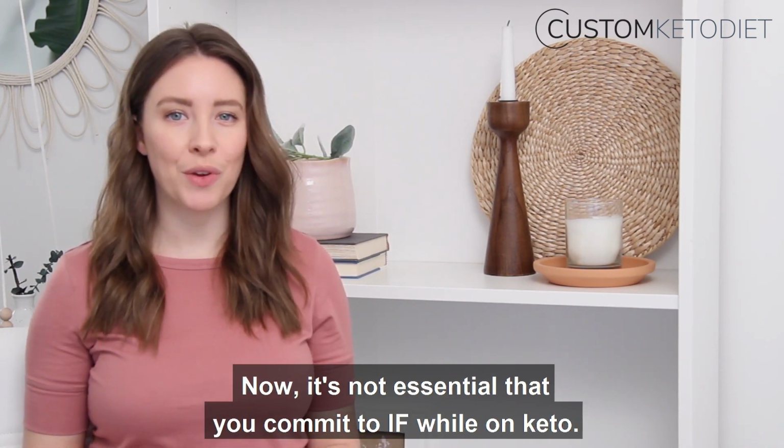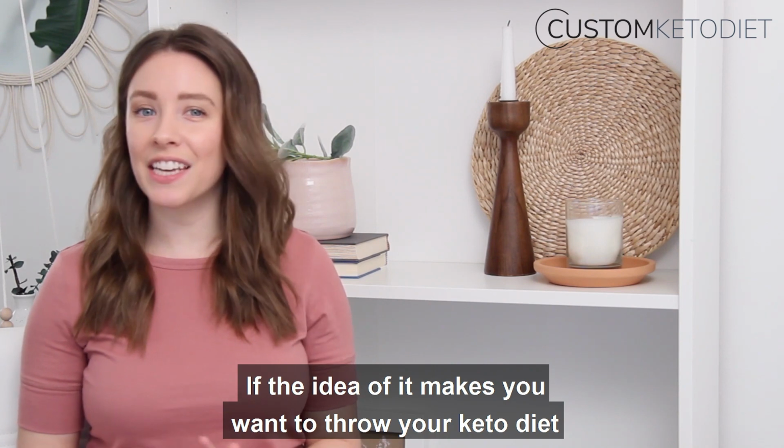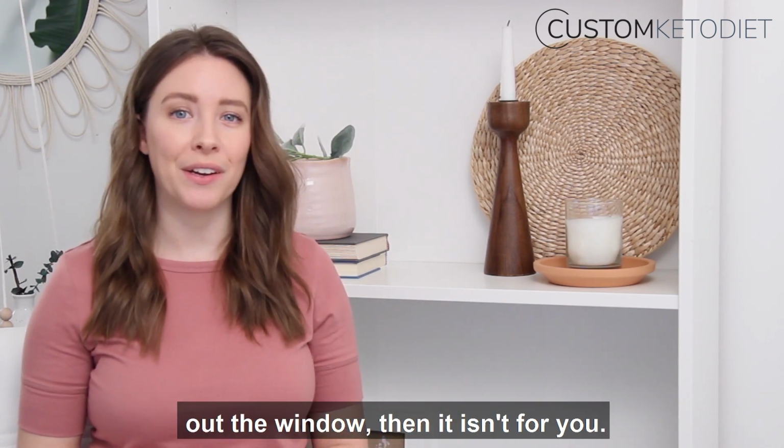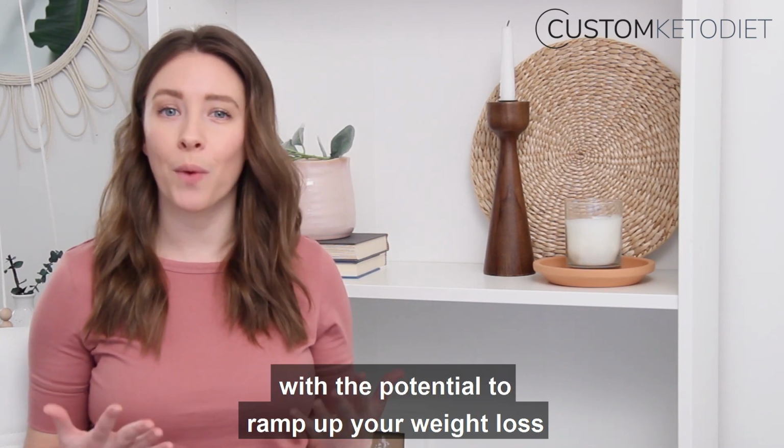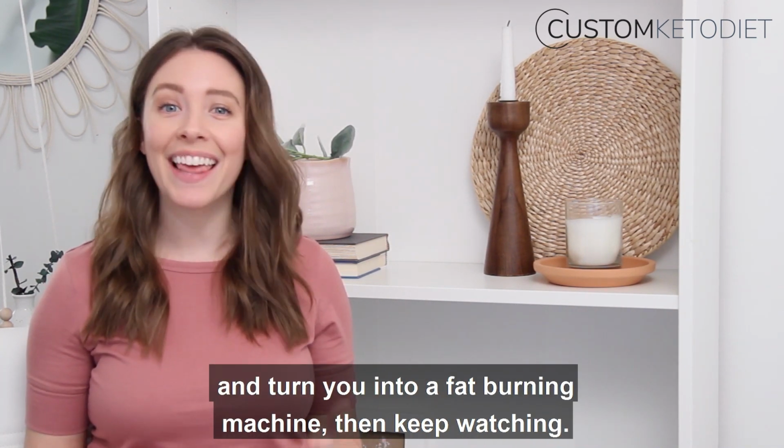Now, it's not essential that you commit to IF while on keto. If the idea of it makes you want to throw your keto diet out the window, then it isn't for you. But if you're up for another adjustment with the potential to ramp up your weight loss and turn you into a fat burning machine, then keep watching.